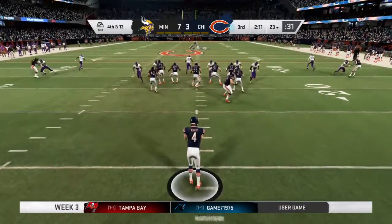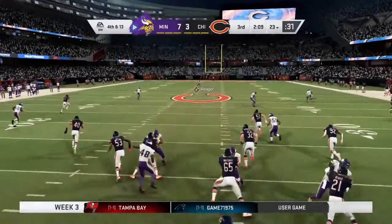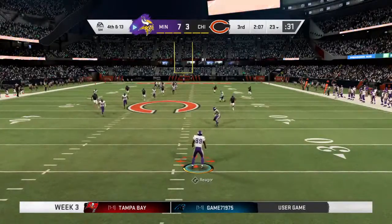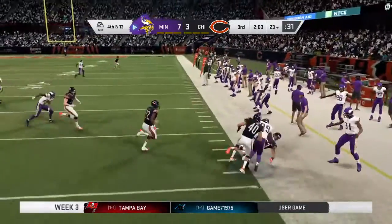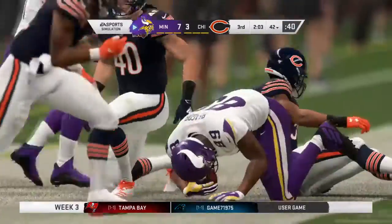We're into the second half now. This is an offense that continues to struggle to sustain a drive. Looks like they're just totally out of sync, whether they're running the ball, passing the ball like we saw there. I don't know. The rhythm seems off.